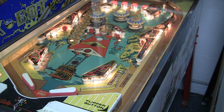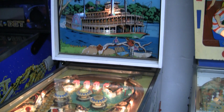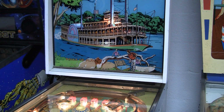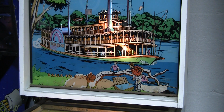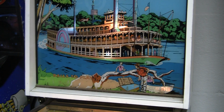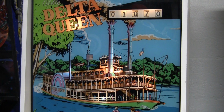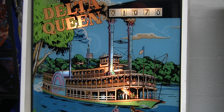So with these Add-A-Ball machines, instead of winning a credit, you would get an extra ball. So you'd still basically play one game, and if you did well, the game just never ended. You just kept getting more balls. And so this is what was called an Add-A-Ball machine. And this particular game here, Delta Queen, can be set to either regular play with credits, because there's a little credit score in there, or it can be set to Add-A-Ball.